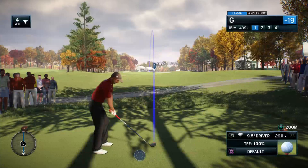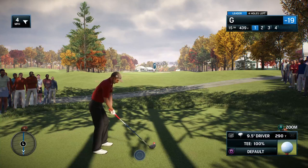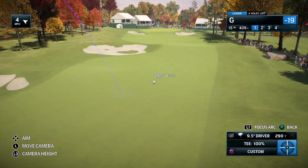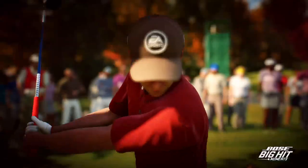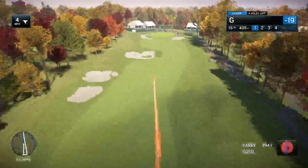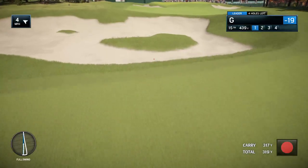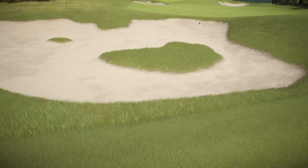Settled over the ball here at the 15th, 421 yards on this par 4. Uphill, you can see everything that you have to avoid. Find the green grass in between. Loading up on it. Look at the coil there. Ball just took off the face. Not quite what he was hoping for. The tee shot in the bunker.